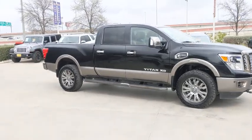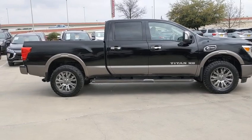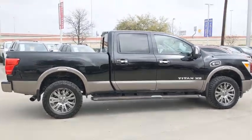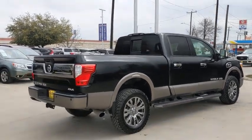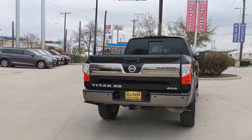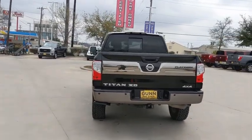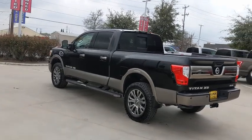You are going to love the 2017 Nissan Titan XD. The powerful Nissan Titan XD provides a heavy-duty capable vehicle with a very pleasant driving experience. Innovation within the Titan XD stands out and rounds out this fantastic truck. This vehicle has less than 60,000 miles.